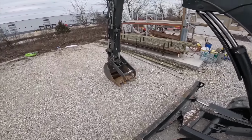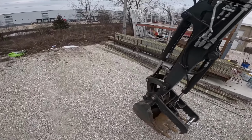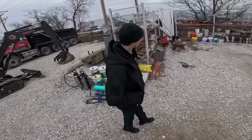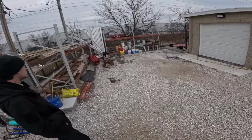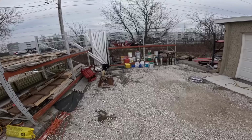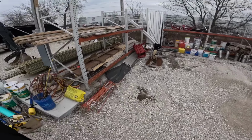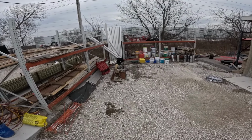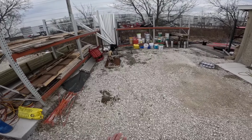But this has a lot of Zerk fittings. You'll have to know where they all are, make sure it's greased, and you'll have to learn how to change buckets. See, this is a disaster area. This is a huge mess. I hate this. I don't like this at all, but somehow I just let stuff get like this, and it's my fault. But that's why I need somebody that can more focus on this kind of stuff, because I'm focused on a lot of other things.